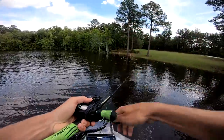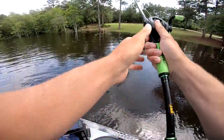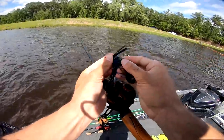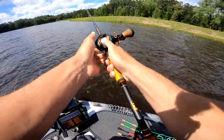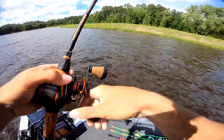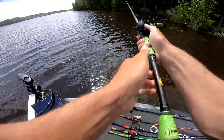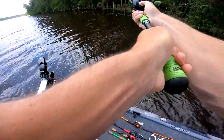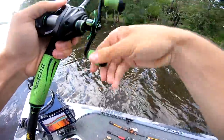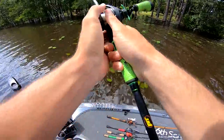I mean, there's a ton of pads right there. I don't know if you guys can see that. I'm throwing right down the middle of that. Try this jig. I want to see how far those rocks come off. I know they're in here.